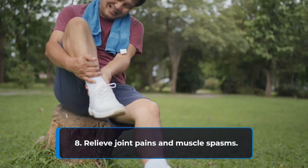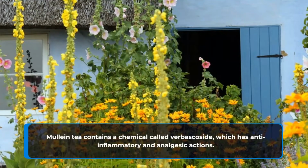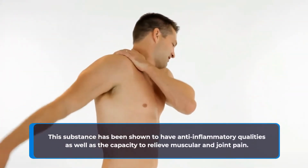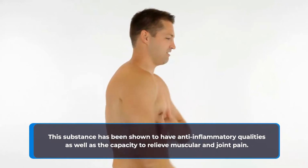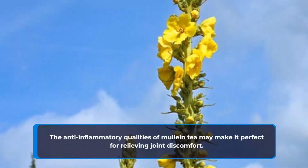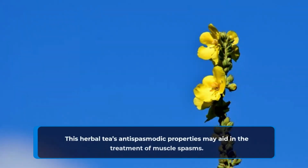8. Relieve joint pains and muscle spasms. Mullein tea contains a chemical called verbascoside, which has anti-inflammatory and analgesic actions. This substance has been shown to have anti-inflammatory qualities as well as the capacity to relieve muscular and joint pain. The anti-inflammatory qualities of mullein tea may make it perfect for relieving joint discomfort. This herbal tea's antispasmodic properties may aid in the treatment of muscle spasms.